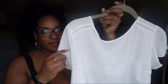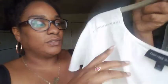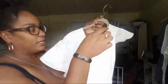So the next one is this basic top again from Lane Bryant. This one is in a size 20. You will see I range anywhere from 18 to like 22, 24. Just depends on the top. I did like the little seams here on it, and in the back it's got little cutouts there as well.